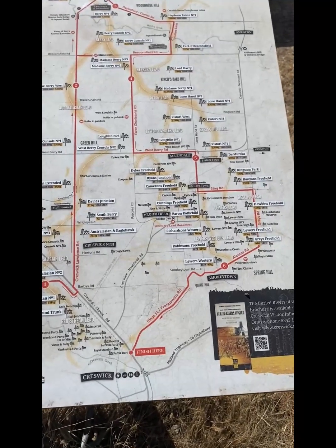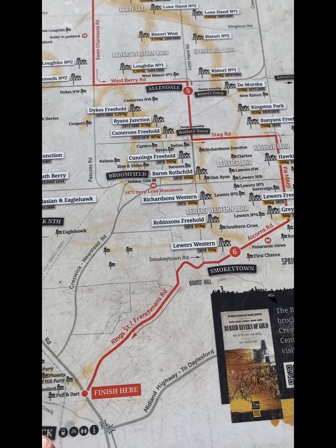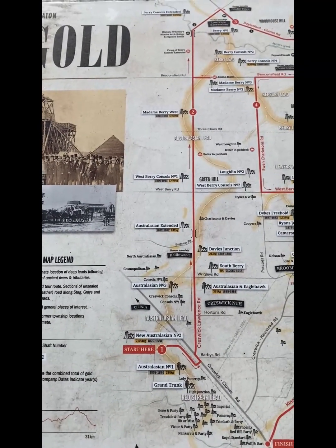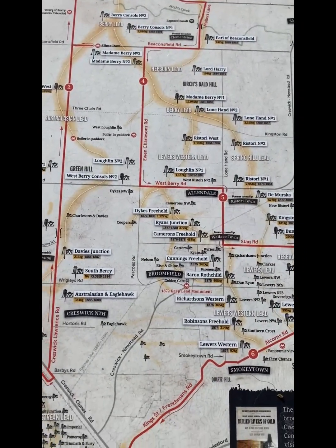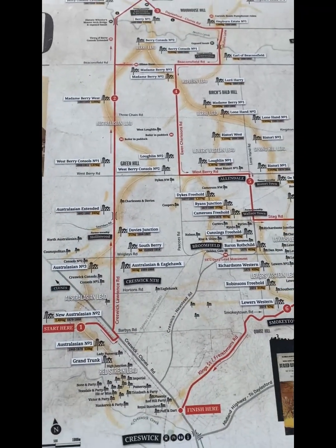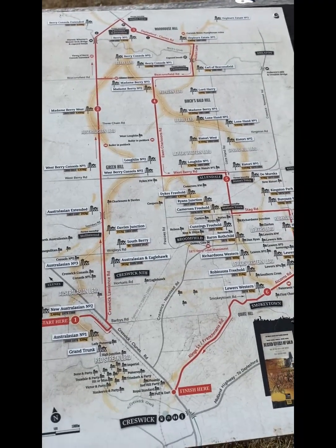So this is a map of the area. We start here, we're at the town of Creswick. We've just come up the Creswick Clunes Road, and we're at the new Australasian No. 2 mine, which produced 2,484 kilograms of gold, which is an astronomical amount. And you can see there by the geography that the gold field and gold bearing area extends well to the north. And in my other videos, you'll see how far to the south, to Ballarat and beyond, it extended.